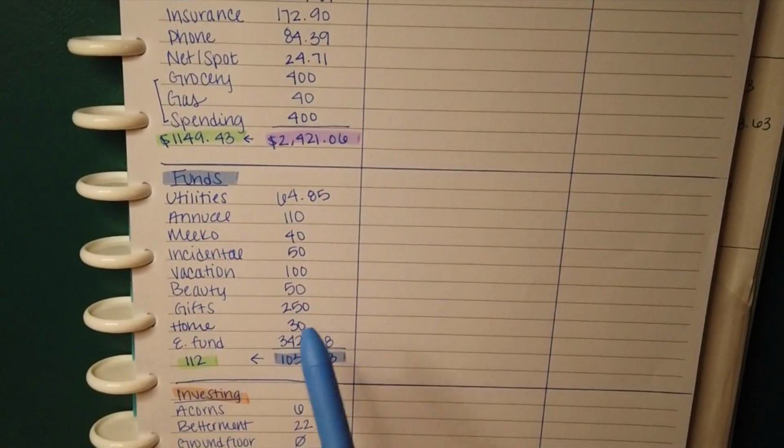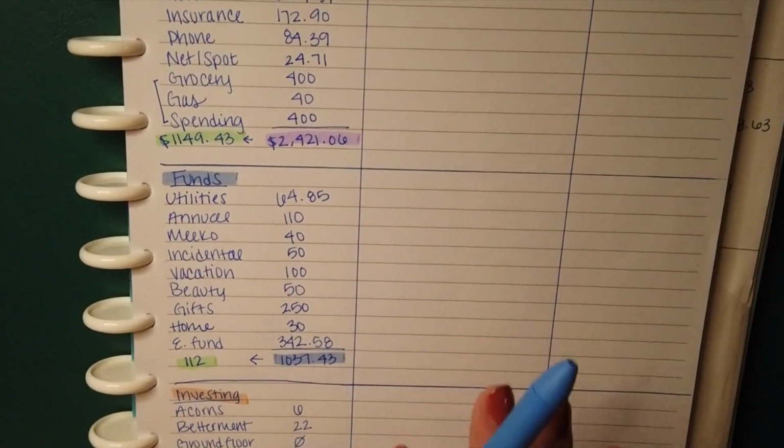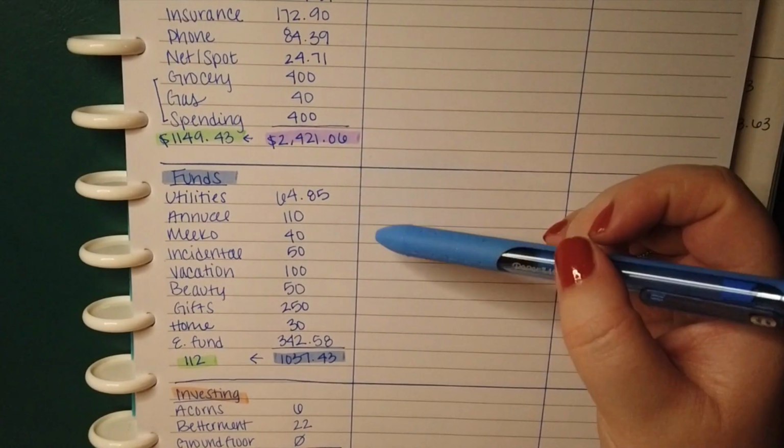So the next section I have here is my funds section. This is kind of like cash envelopes or sinking funds. For me, I just lump them into the same category because I'm a cashless spender. I just don't like carrying cash. I don't like dealing with it. I much prefer using my debit card.